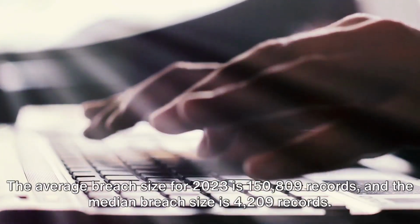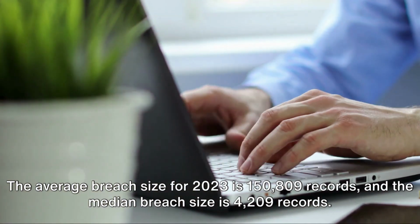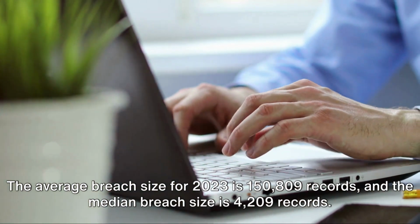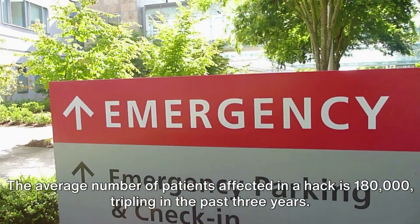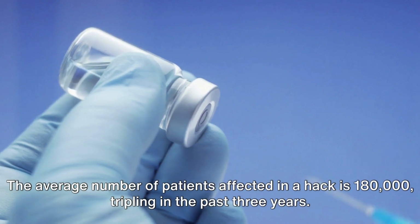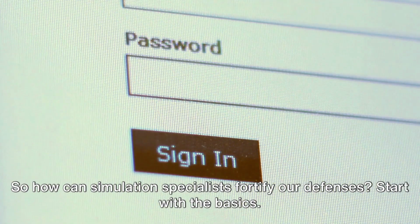The average breach size for 2023 is 150,809 records, and the median breach size is 4,209 records. The average number of patients affected in a hack is 180,000, tripling in the past 3 years. So how can simulation specialists fortify our defenses?